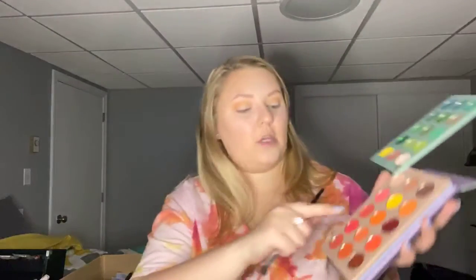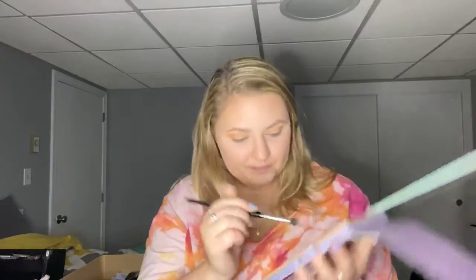And so I'm going to go in with that darker orange now in the middle here.